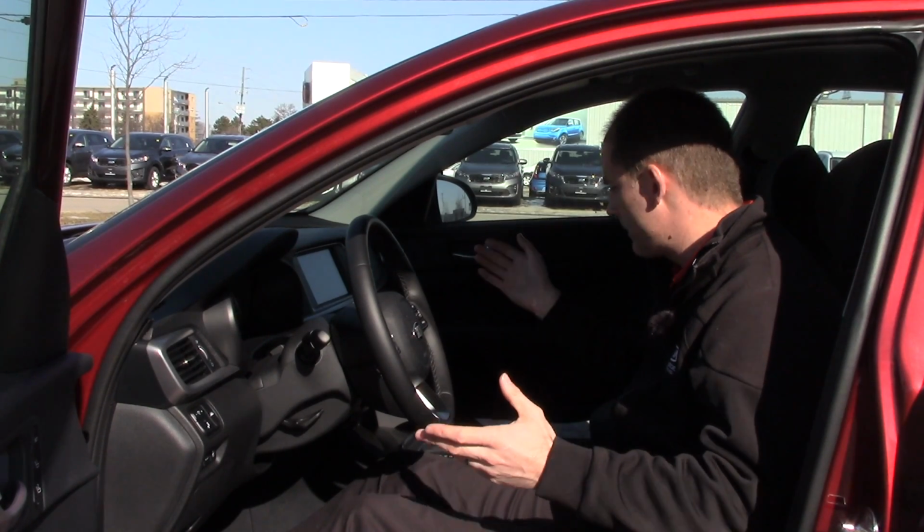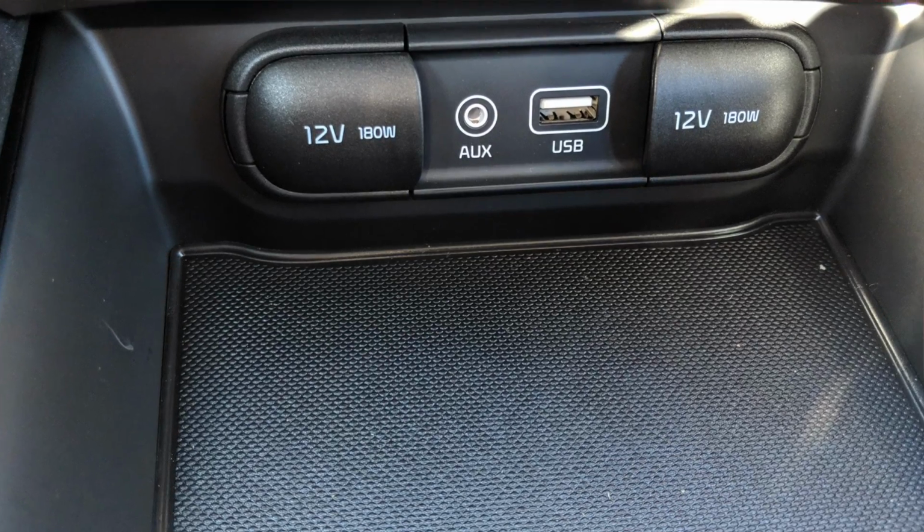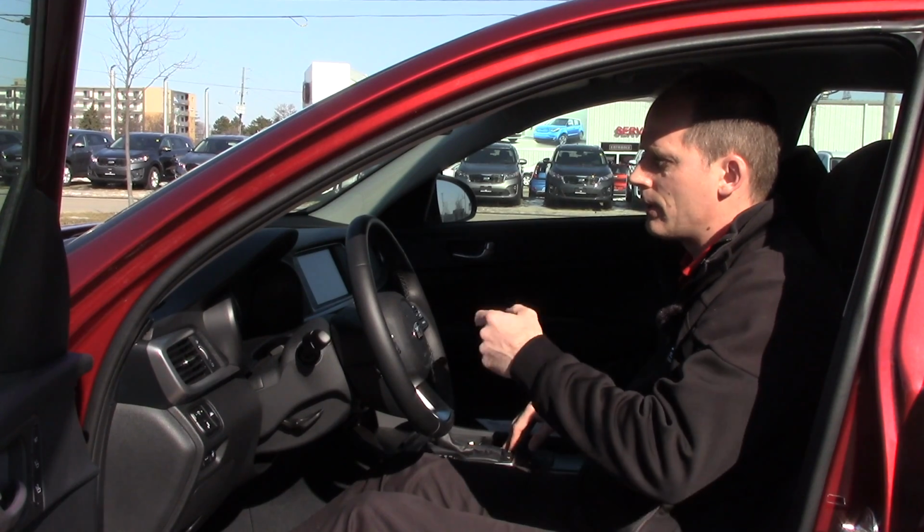All right, let's hop out. I think I've covered everything. Oh, maybe I didn't cover everything down here. The nice little storage tray down here where you can plug in for that Android Auto, Apple CarPlay. We talked about drive. No, we didn't talk about drive modes. So you've got comfort, you've got eco, and you've got sport.